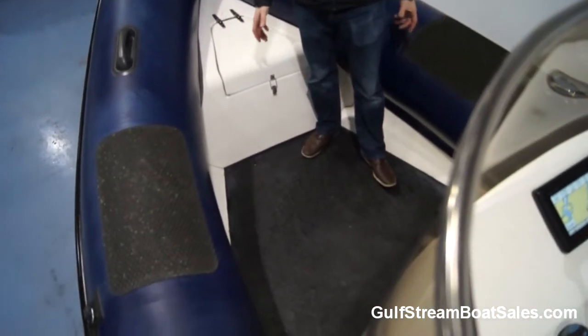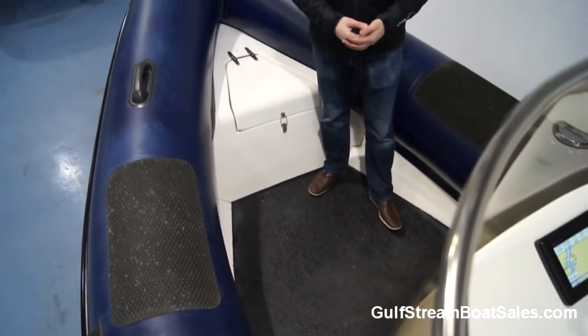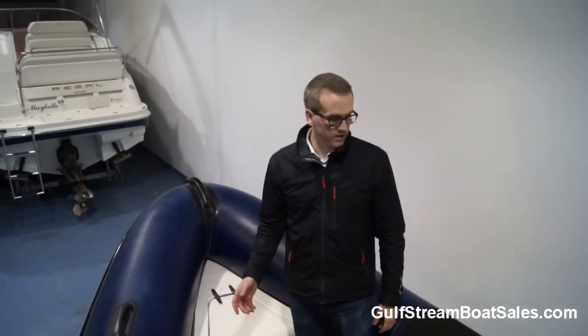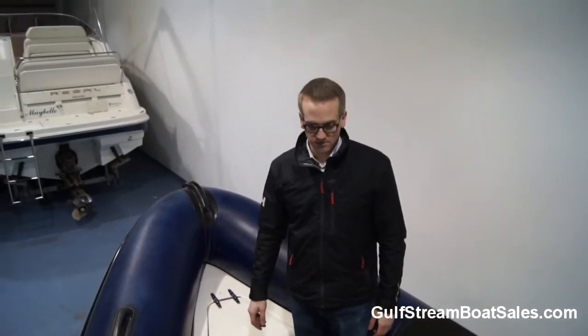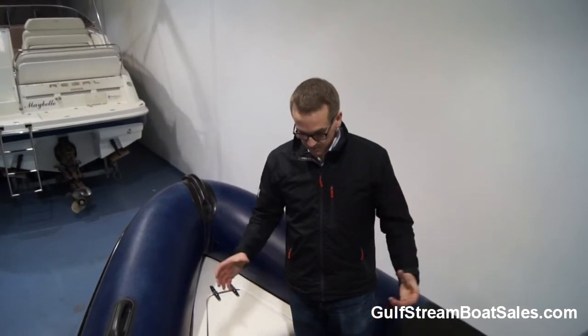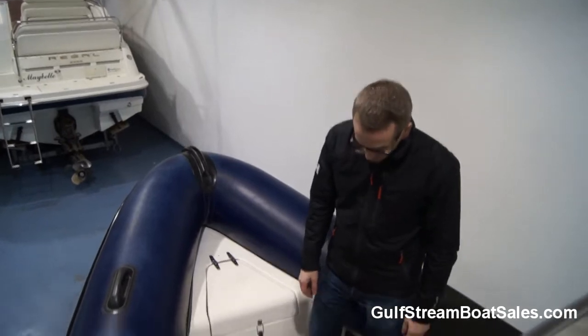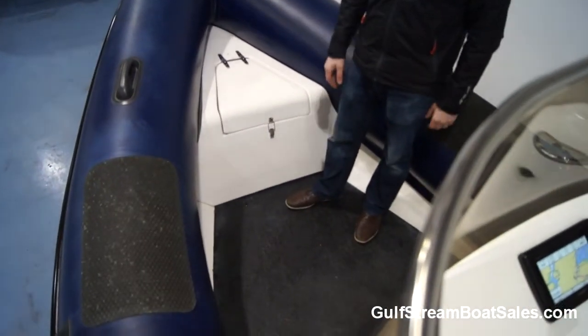So again, it's a pretty decent size. If you're diving off the boat, loads of room here for carrying your bottles and stuff like that. Or if you're fishing up here, you have plenty of room for casting a line, or just for storing bits and pieces of gear. Again, it's all non-skid deck underfoot.